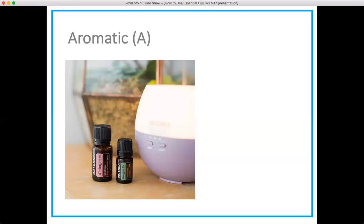I know I've done that if I wake up in the middle of the night and I don't want to turn the lights on. I'll just use the lavender or Serenity restful blend that I keep on my nightstand. So if sleep is a struggle for you, of course you can diffuse the essential oil, but you can also just put a drop of lavender on your pillow and benefit from inhaling the oil that way, or just keep it by your bedside in case you need it in the middle of the night.